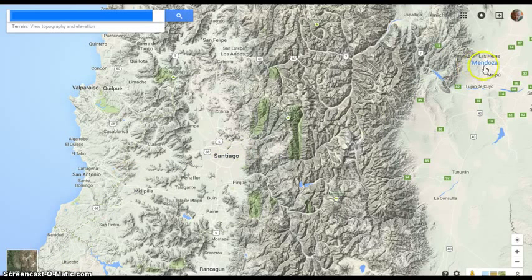Here's Mendoza, a city with a history of being destroyed by earthquakes. Apparently a recent earthquake completely leveled the city, so every building pretty much is new today. It's kind of modern. And here's the highway that goes across. The pass is right about here, right close to the border. It's around 13,000 feet, I think, at the pass. The peaks are much higher.